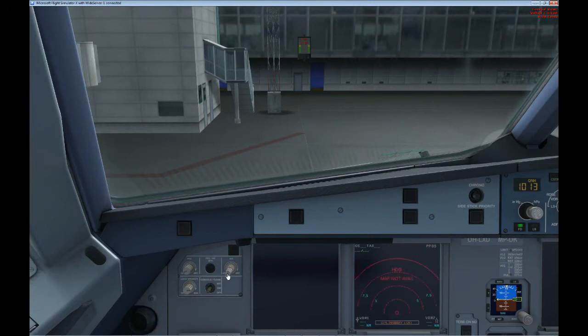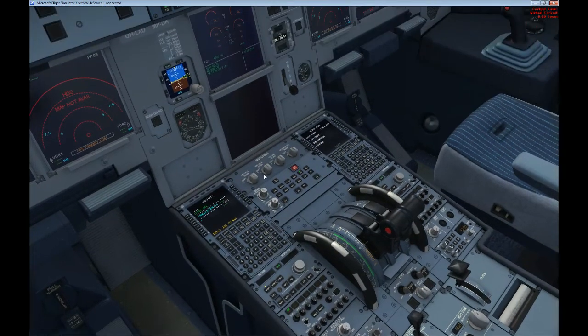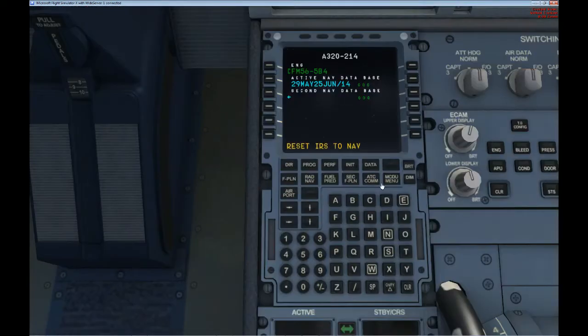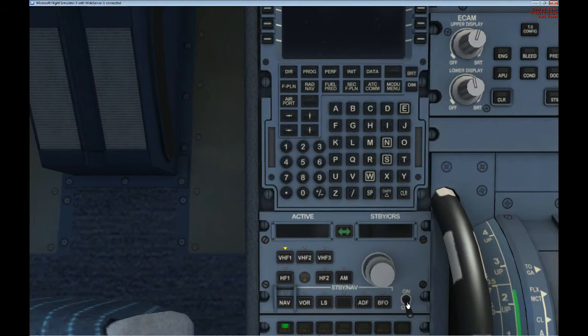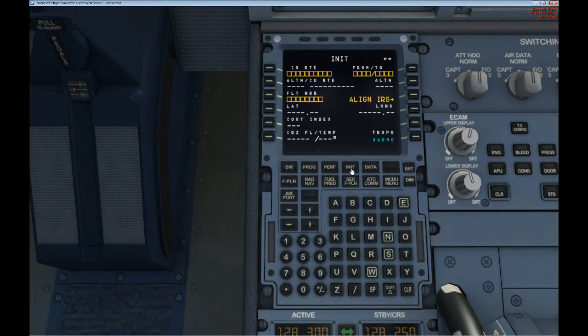Let's turn on the navigation display. Primary flight display. Upper ECAM, lower ECAM. Let's clear the reset IRS to nav warning. Turn on the radios. And hit initialization. Align IRS.